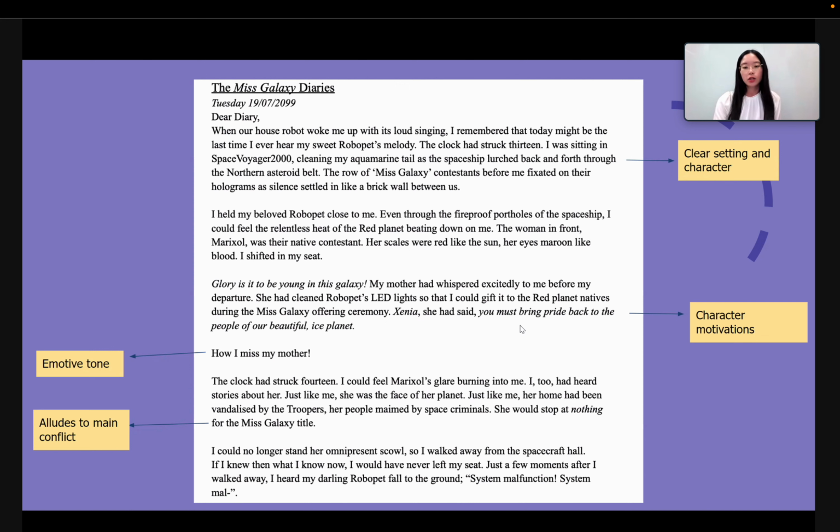"Senya," she said, "you must bring back pride to the people of our beautiful ice planet." "How I miss my mother." Okay, so just like varying sentence lengths, you can also vary paragraph lengths to convey certain ideas. This is also very emotive. So remember, for letter writing or diary writing or journal writing, we have to have emotions, right? It's really important because this is meant to be reflective.